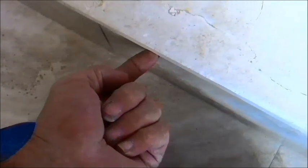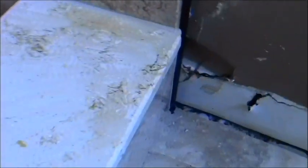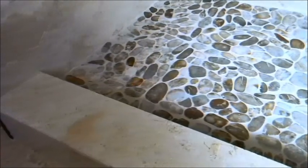In this case, he split the difference. So you've got a 1/4 inch here and a 1/4 inch here, and that 1/4 inch shows right at the end. Instead of being flush with the wall, it shows over here. So I'm like, okay, he hasn't built a shower. There's a lot of things that he didn't know.